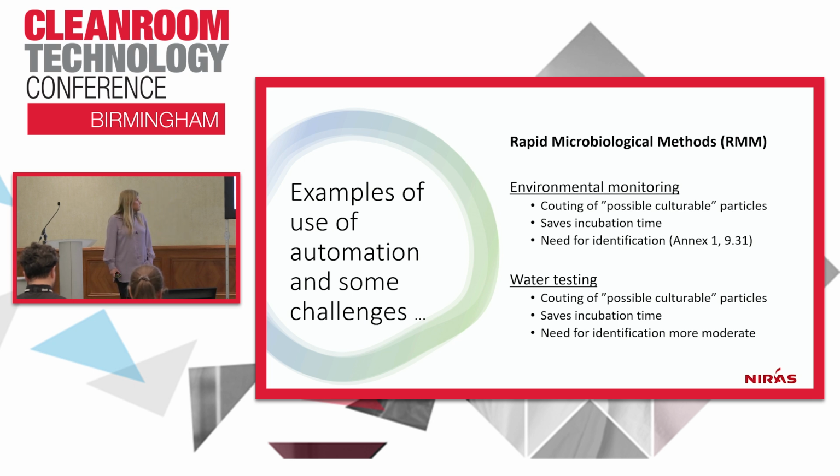Okay, another thing is water testing, pharmaceutical water testing, where we also could count possible culturable particles in different ways. It could be a fluorescence method like the one for the EM monitoring, but it could also be enzymatic methods or other setups that exist. Again, we save the incubation time. We get a count as soon as our system sees something that looks like an organism. But here, we often have the possibility to get a sample from the water system, and we do not have a limit of 1 CFU, but maybe 10 CFU per 100 ml, and then we can take out a sample for testing and identification.